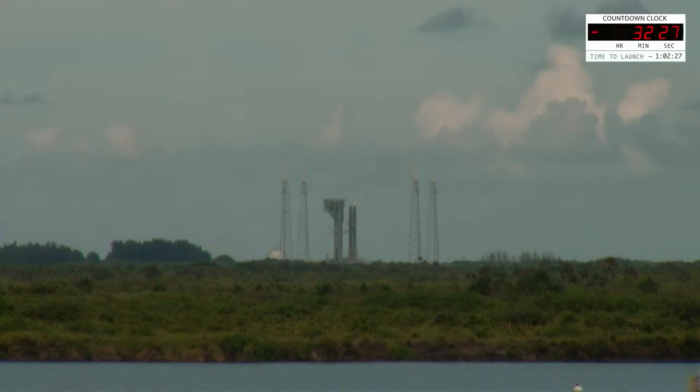T-minus 32 minutes and 26 seconds. On the upper right of your screen, you can see two different clocks. Just want to clarify what the clocks are showing. The clock in red on the top of the graphic is the so-called T-minus clock. That's the clock that we're seeing inside the Launch Control Center that's coming from the ULA launch team.